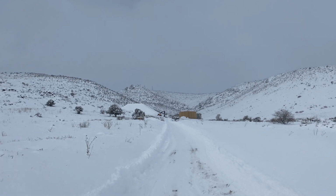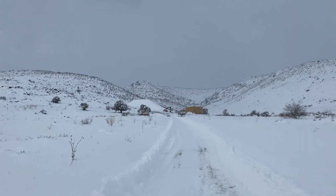It's normally not a tough hike at all. It's a fire road the whole way, but I'm on a nice path right now that a tractor just went through, only up to the water tanks ahead. But after that, it's going to be all deep snow and probably tough trekking. So we'll see how this goes.